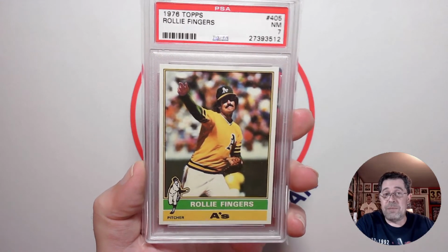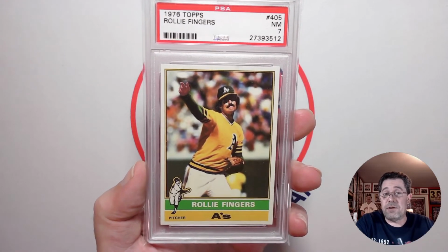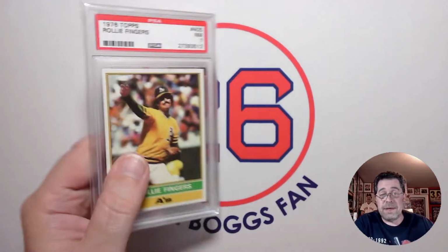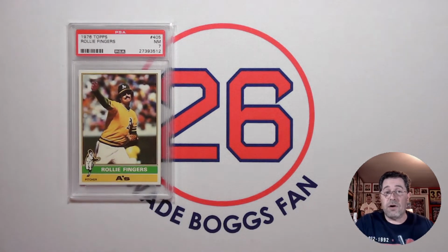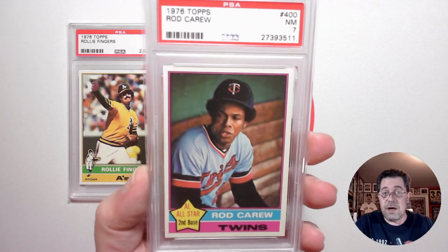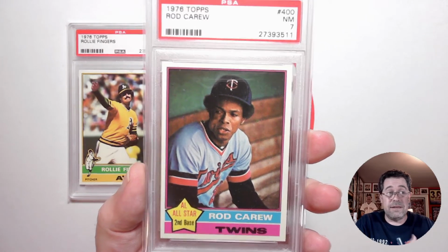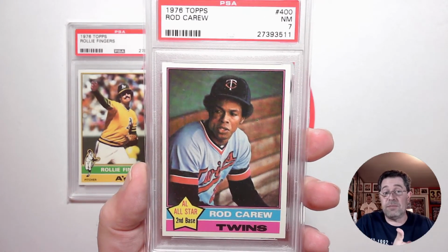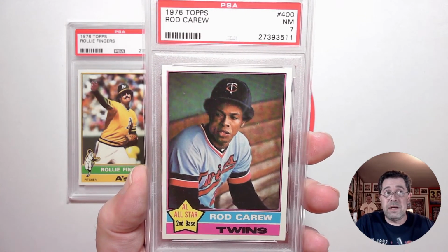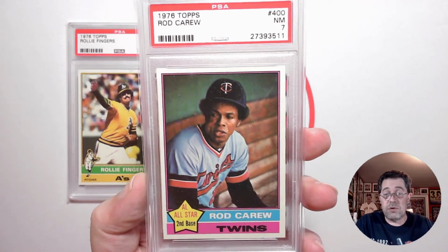And before I hit the buy it now and paid, accept the offer and paid for it, I went to check to see if the seller had any other listings. And sure enough, he had the second card that I picked up. He had this 1976 Topps Rod Carew in a PSA 7. And it was one that I had actually in my watch list. I didn't realize it was the same seller. And again, I had it in my watch list for a while. He had wanted $22.50, I believe, plus $5 shipping.